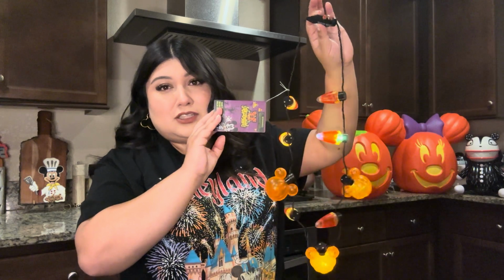But this is what they look like turned on. So you do have some blinking motion going on. Faster, a little bit slower blinking. I kind of like this one. It sparkles a little faster.